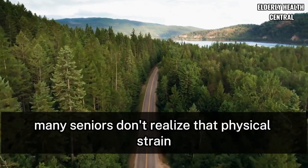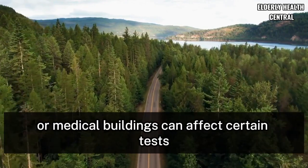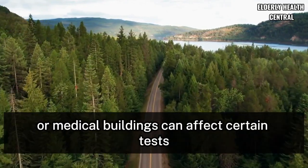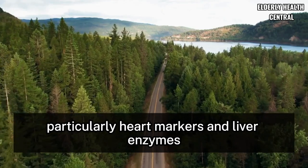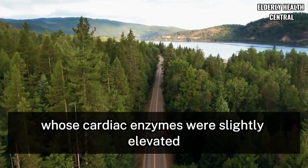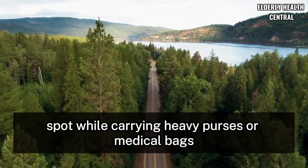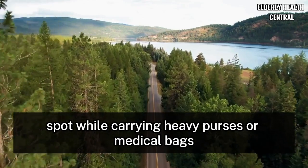Additionally, many seniors don't realize that physical strain from walking long distances in hospitals or medical buildings can affect certain tests, particularly heart markers and liver enzymes. I've seen seniors whose cardiac enzymes were slightly elevated simply because they had to walk from a distant parking spot while carrying heavy purses or medical bags.